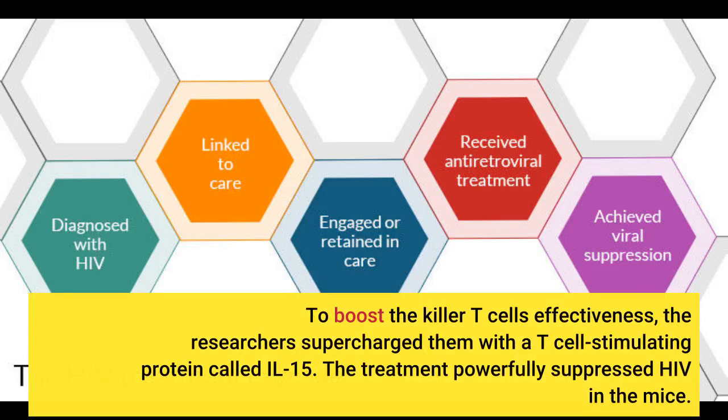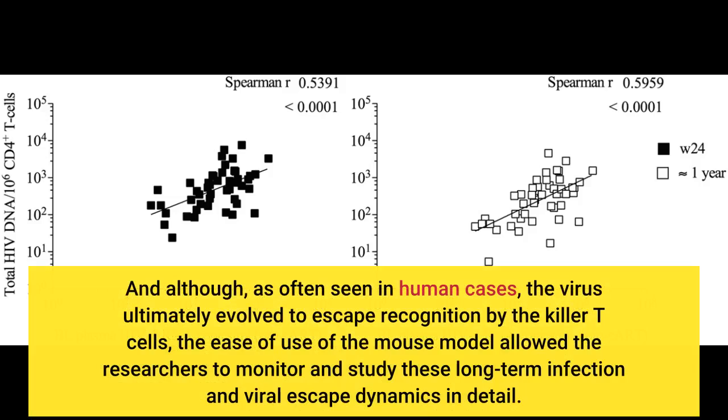To boost the killer T cells' effectiveness, the researchers supercharged them with a T-cell stimulating protein called IL-15. The treatment powerfully suppressed HIV in the mice. And although, as often seen in human cases, the virus ultimately evolved to escape recognition by the killer T cells, the ease of use of the mouse model allowed the researchers to monitor and study these long-term infection and viral escape dynamics in detail.